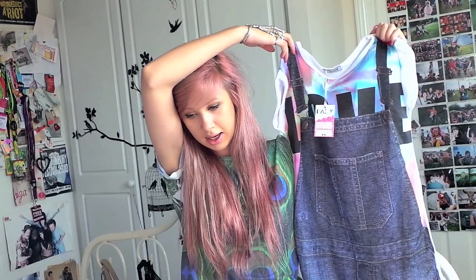Last item from Daisy Street is this dungarees print tie-dye t-shirt with love written on the front, and this is £6.99. If you've not already noticed, it's quite hard not to, I've got like a bionic skeleton hand.